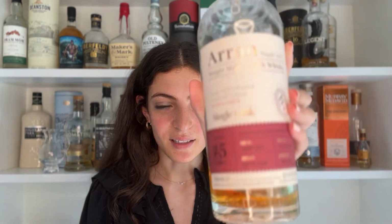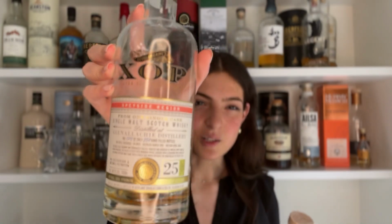And finally, we're going to talk about single cask whiskies. So a whiskey can be both a single malt and a single cask, or a single grain and a single cask. All it means is that this whiskey is not blended with anything. It's simply taken from the cask and put in the bottle. There is not a mixture of whiskies from different casks. Just to show you a bit clearer, this is actually a single cask. It's also a single malt. And this bottle is actually one of Douglas Laing's XOP bottles. It's a Glenallachie 25-year-old.